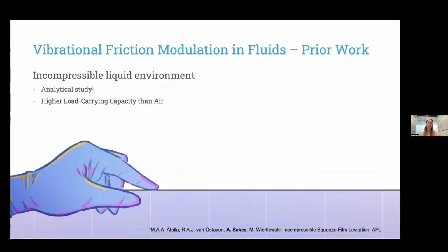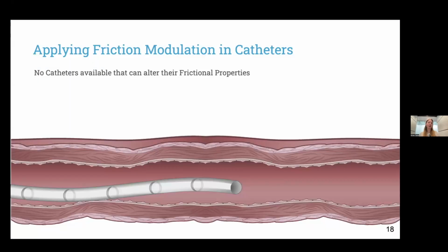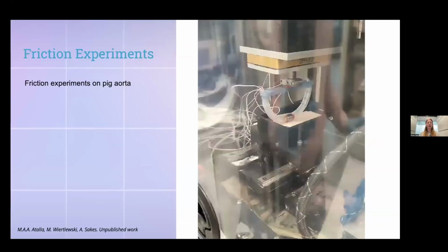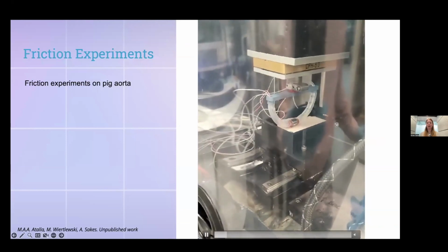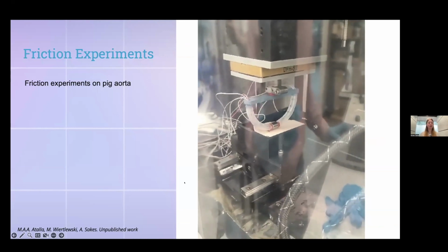We performed an analytical study, and we found that we can achieve a levitation of about 30 microns in a liquid environment. That allowed us to change the frictional properties. So with this, we can safely anchor ourselves, but also levitate during navigation using these rings. My PhD student, Mustafa Atalla, tested this technique on a pig aorta. Here you can see one of the rings sliding over a piece of pig aorta, and we measured the frictional properties during this experiment.